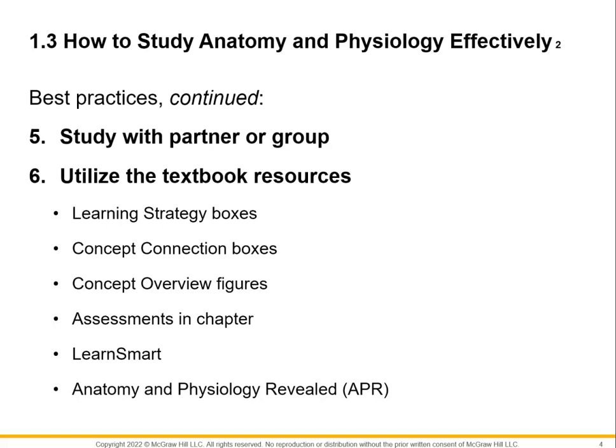Each chapter also is associated with an interactive module that is available through Connect that allows you to test yourself on the concepts that you've been studying. It'll highlight topics that you've not yet mastered, things that you need to study a little bit more, and help you to create a study plan so you can learn about those topics. You have something really cool called APR, or Anatomy and Physiology Revealed. It's an interactive cadaver dissection.